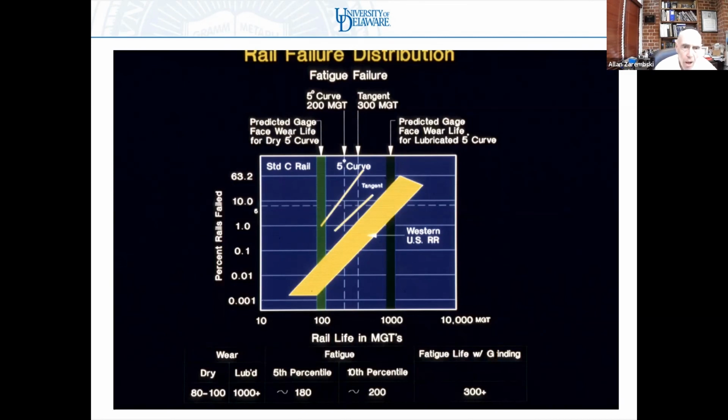So, before I get to Weibull analysis, let me talk a little bit about the relationship between wear and fatigue and maintenance. Now, this very complicated slide, it's a Weibull slide, and I'll explain what that is. It's basically the probability that a rail will fail with a fatigue defect as a function of the life of the rail in MGT. This is all actual data.